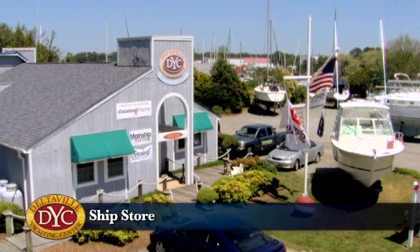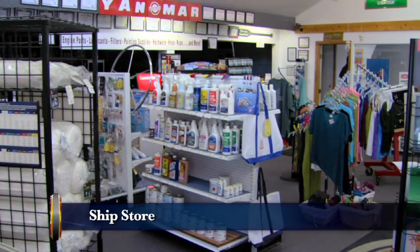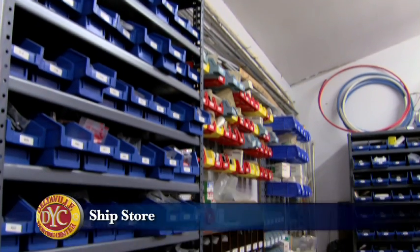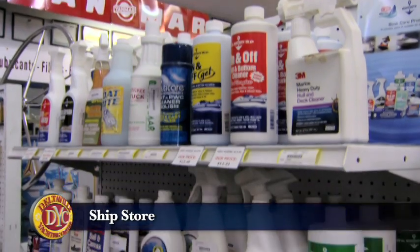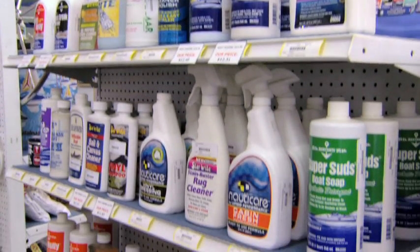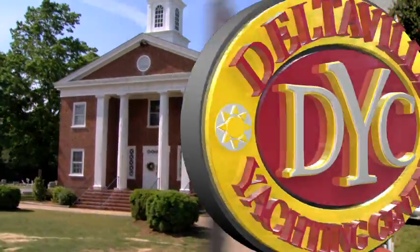DYC Ship Store is stocked with ice cream, snacks, sodas, ice, t-shirts and clothing, convenience items, engine parts, filters, lubricants, painting supplies, hardware, cleaning supplies, and a whole lot more. And we're close to restaurants, shops, and churches too.